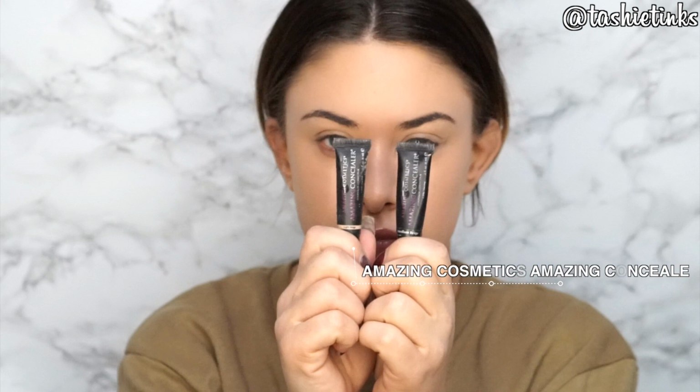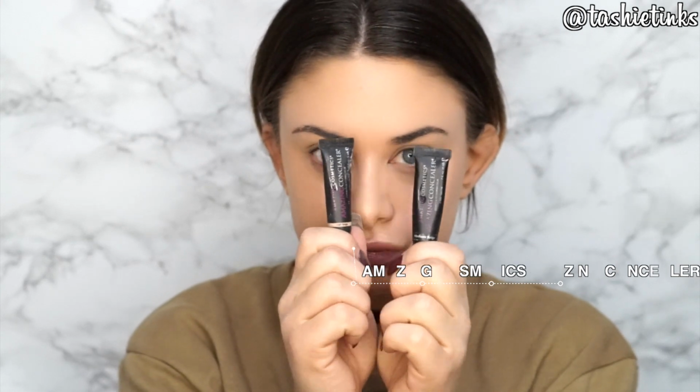Okay, so once you're done with the foundation, I'm moving on to concealer. I'm using the Amazing Cosmetics Amazing Concealer. I've got these in two shades, light beige and medium beige, purely because right now, neither of them are suitable for my skin tone. Neither of them work. So I went in first of all with medium beige, which you can see is pretty much the same colour as my face. It's not really much brighter, it's just going to conceal.